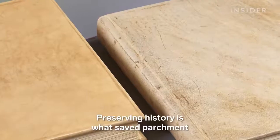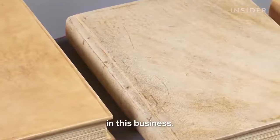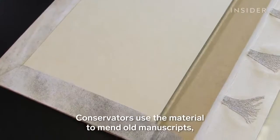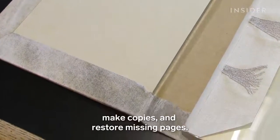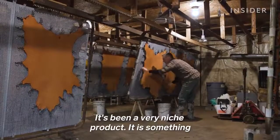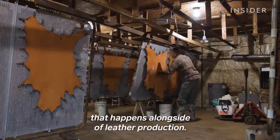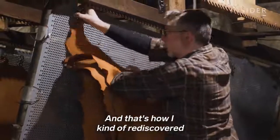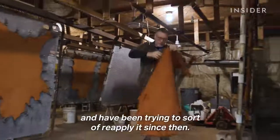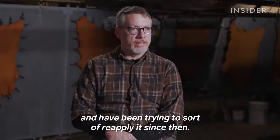Preserving history is what saved parchment in this business. Conservators use the material to mend old manuscripts, make copies, and restore missing pages. It's been a very niche product. It is something that happens alongside leather production, and that's how I rediscovered it and have been trying to reapply it since then.